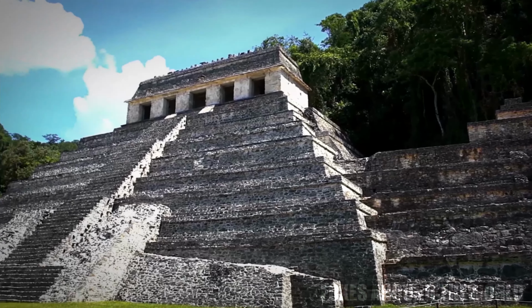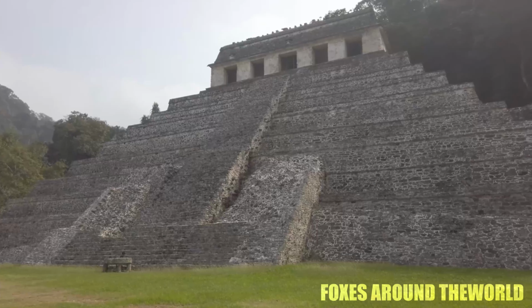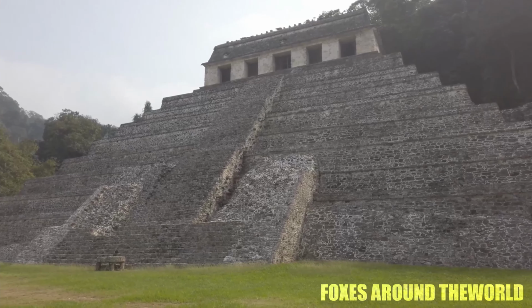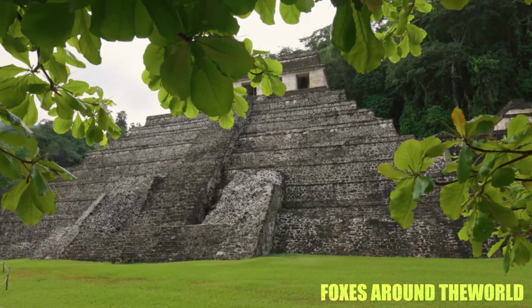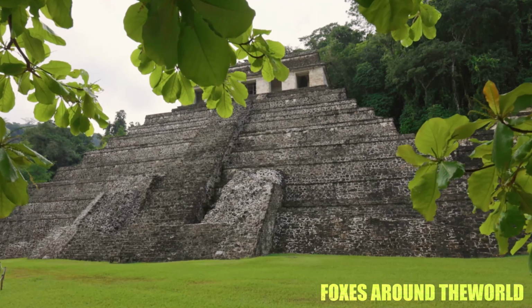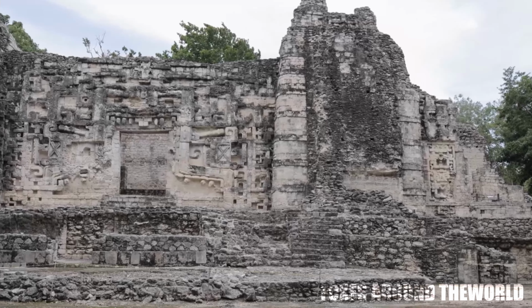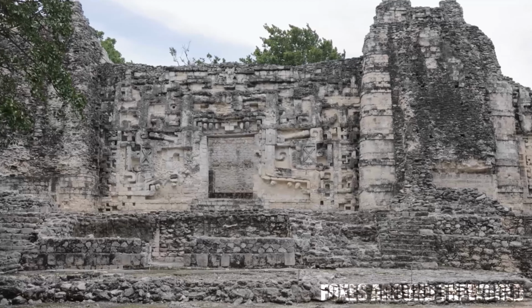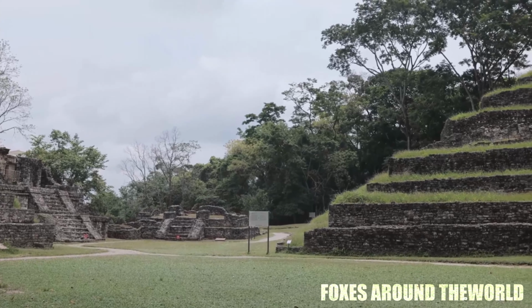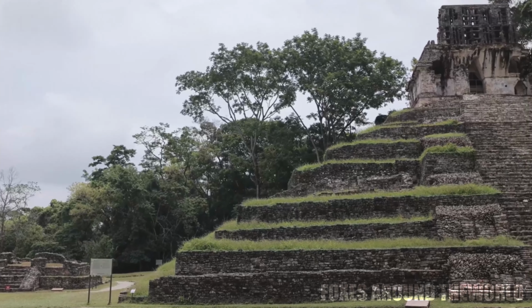Visitors can tour the site, explore its temples and archaeological structures, and enjoy its stunning natural scenery. Palenque is one of the most important archaeological sites in Mexico and attracts visitors worldwide. In short, Palenque in Mexico is one of the most important World Heritage Sites. It provides a beautiful opportunity to enjoy the Mayan civilization's history, culture, and natural beauty.